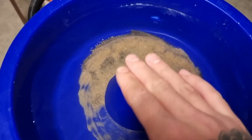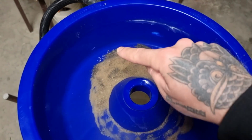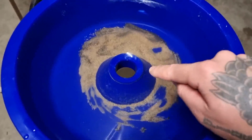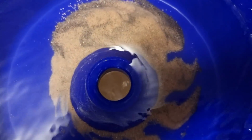The idea here is simple. It's all centrifugal force. Every single item in this blue bowl has a different specific gravity. So gold being the heaviest, in all likelihood, then the gemstones, then the black sand and the tin, and then the quartz and whatnot. And everything light should slowly come up this cone and drop down into a little catch container that I have in the bottom.